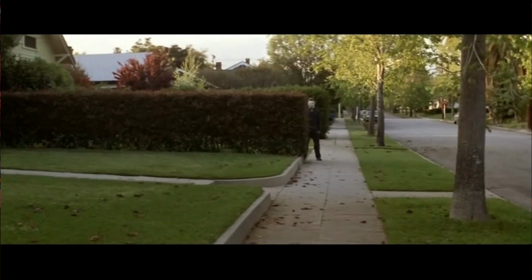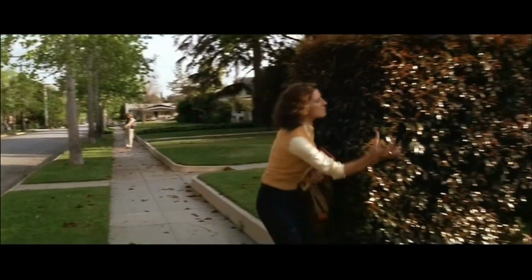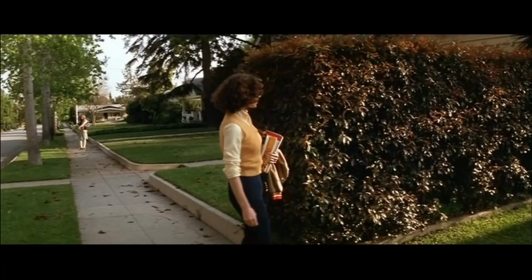All right, now here's another one I'm going to have to go check, and if it's true, you're going to see it in a moment. 21. When Laurie and Annie are walking down the sidewalk and Laurie sees Michael standing next to a bush, the infamous hedge. From Laurie's point of view, the bush is trimmed and neat, but when Annie walks up to the bush, it's all bushy with leaves sticking out everywhere. So maybe it was shot in two different takes, maybe they decided to trim it, not realizing it, but let's take a look at it. Hey, creep. I didn't notice a difference, did you?